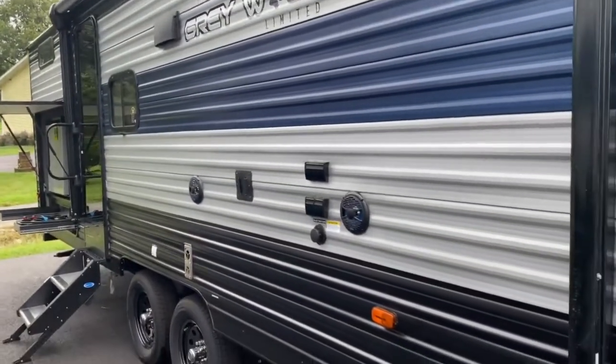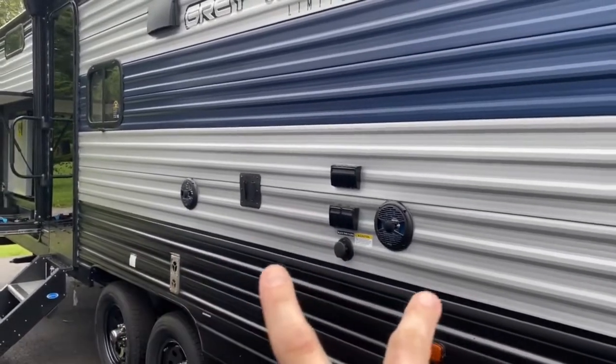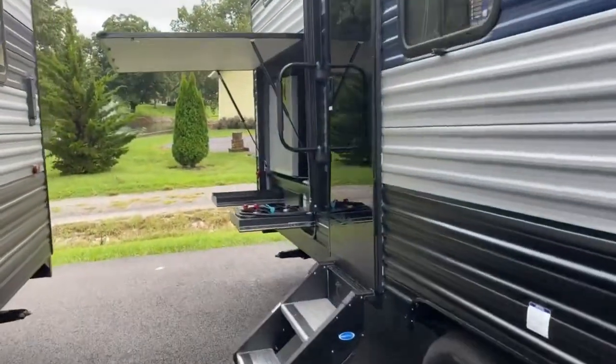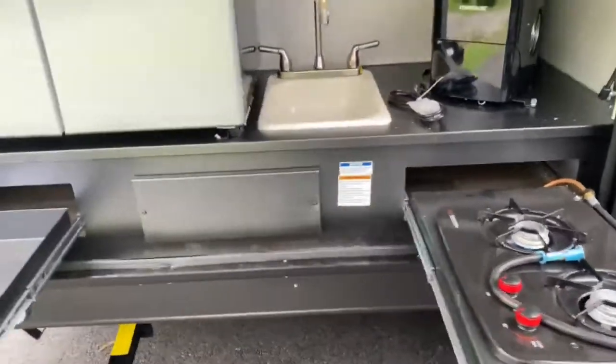At the center of the trailer, you've got your outdoor entertainment. So you've got a TV mount, two outdoor speakers, cable and satellite hookups, along with a large lighted and power awning. And then at the back of the unit, you do have your outdoor kitchen.